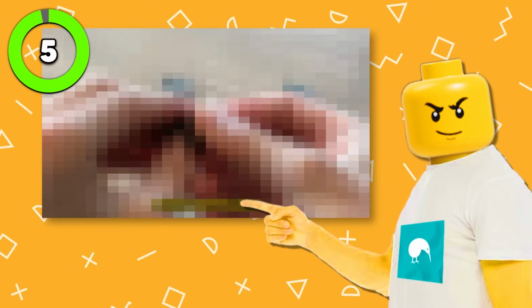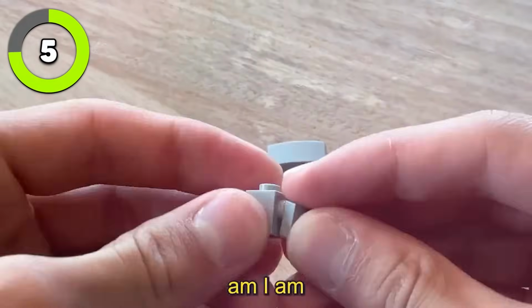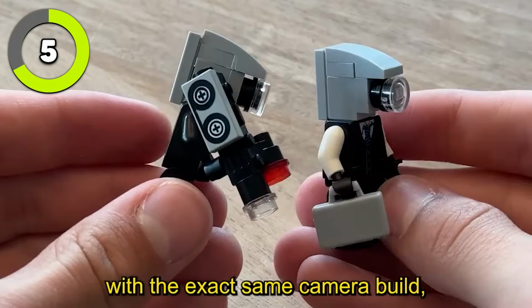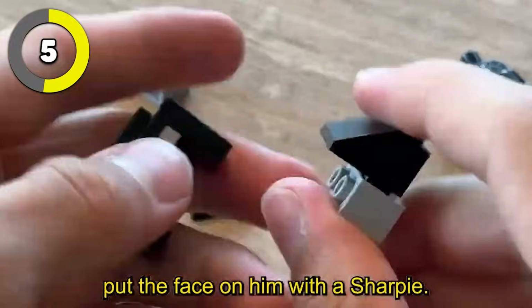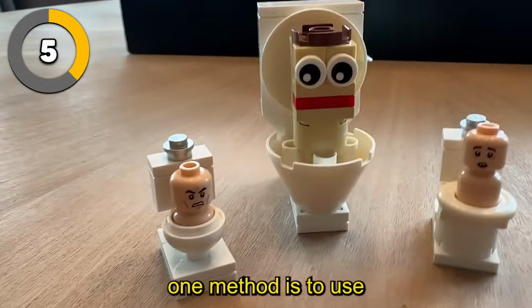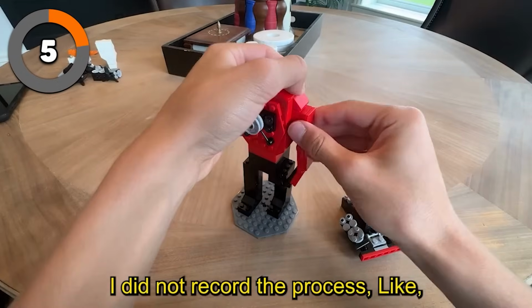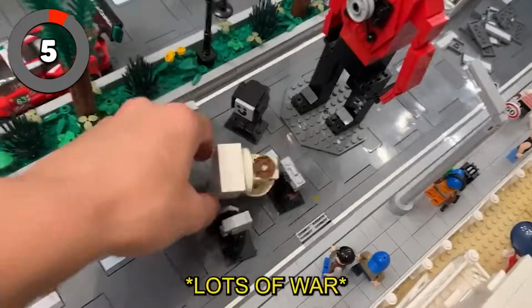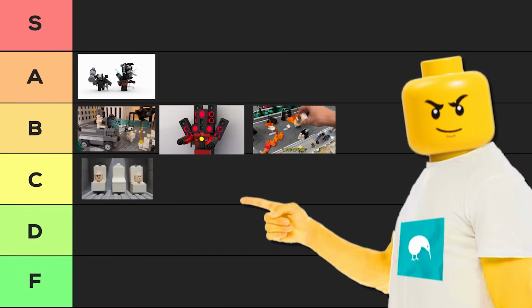Similar to Brickfolk, this creator also made a tutorial on how to build a bunch of characters from the series. Jaxish started with the cameraman, and after creating 2 pretty accurate minifigures, he moved on to the TV man. This build was definitely way harder to find the right pieces for, but the final result was actually really well made. He also built a bunch of smaller Skibidi toilets, and to finish it off, created a huge Titan speaker man. These builds were awesome, and he even took the time to recreate a few scenes from the show. So I'm gonna put this right here.